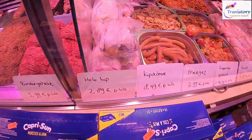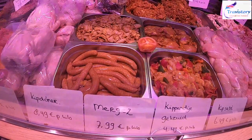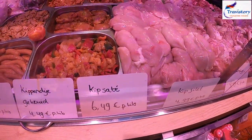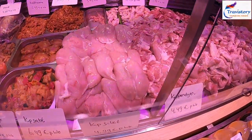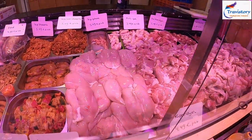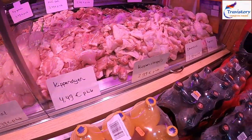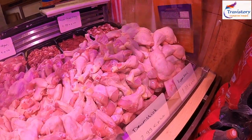So you have kip döner, kip and gehakt. Kip sausage. The one which I usually prefer is the kip fillet. So I usually always say kip fillet. And then you have the kip vleugels, the drumsticks, kip bout.